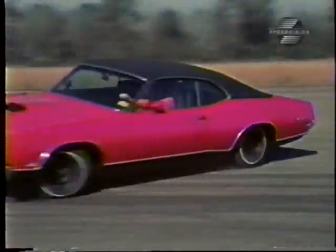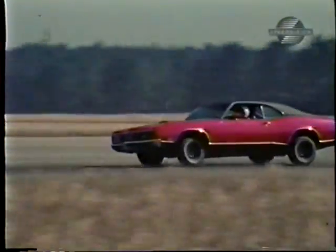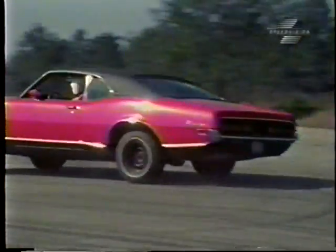As you can see, in the reverse spins, body lean was excessive and recovery a little rough. From a styling standpoint, it's there. But for our money, it needs quite a few performance options. And Mercury has them. Enough to build yourself a great car.